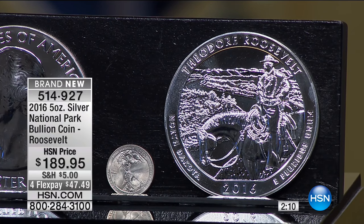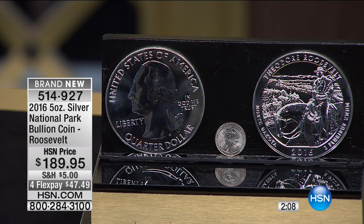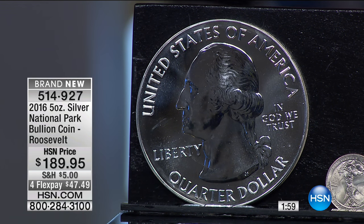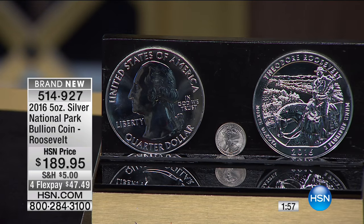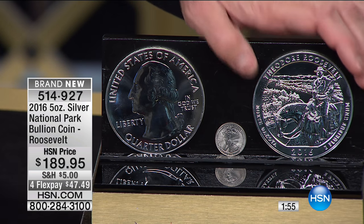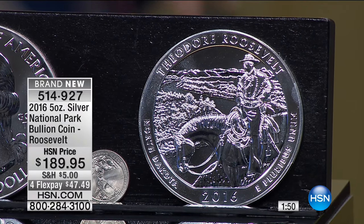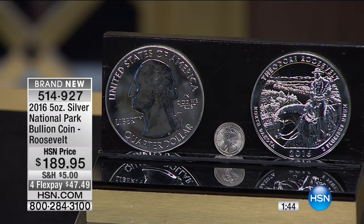And then add in the fact that there is a tremendous and amazing intrinsic value to this. The fact that there's 5 ounces, over a quarter of a pound of pure silver contained within the coin as well. And this is brand new, just released. I've sold thousands of the Shawnees, thousands of the Cumberland Gaps. We've sold thousands of the Saratogas. I don't have thousands of these. And that's the deal. You get as much as you can get. I take every one they have. And we don't have thousands.